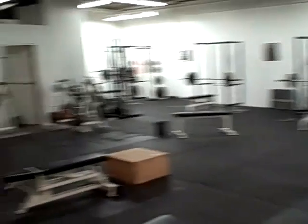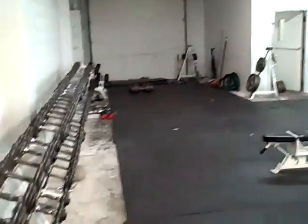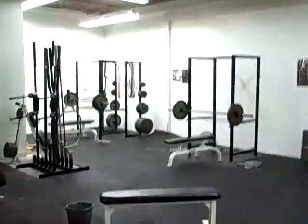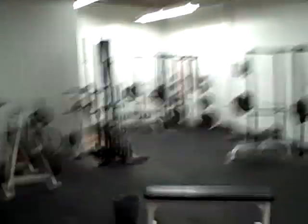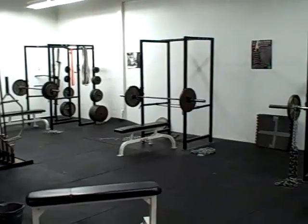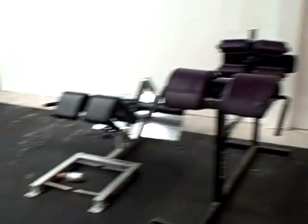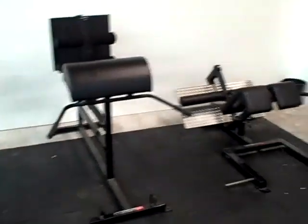Move the stereo over. So this is like the weight room now. Another 2,000 square feet. So, all the dumbbells. That's four racks now. The safety bar stuff. Glute hammers, lower back extensions. Another bathroom in there.